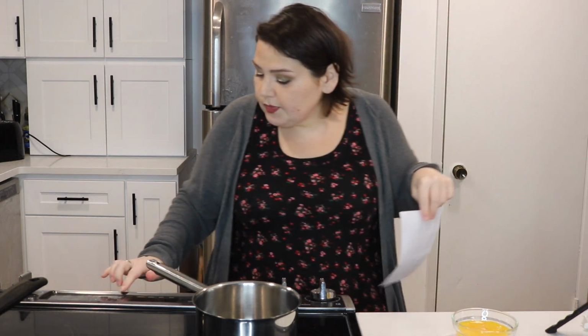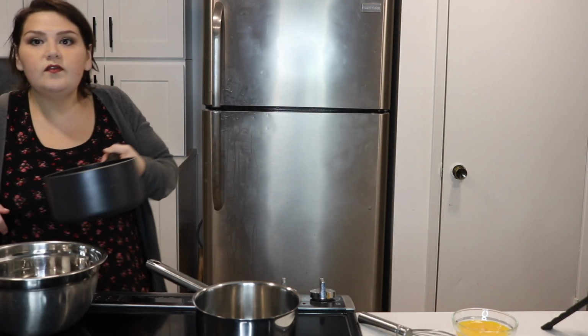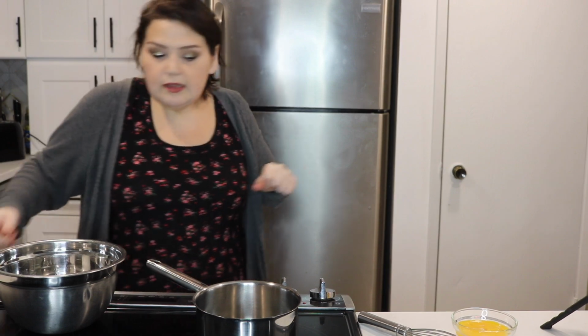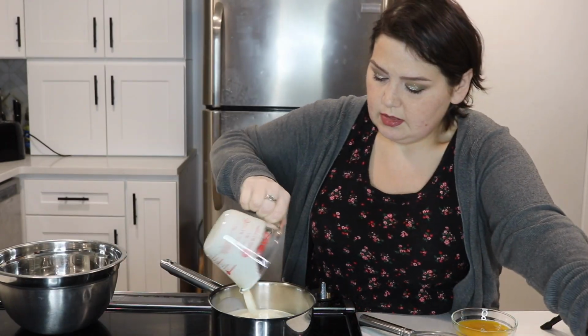You're also going to preheat your oven to 325 degrees. You're going to fill a pot with water and set it to boil. It's going to take a little while, so that'll give you plenty of time to get that started. Then you're going to take a smaller saucepan, measure out 2 cups of cream. You do not want whipping cream, you want heavy cream. So there's 1 cup, 2 cups.